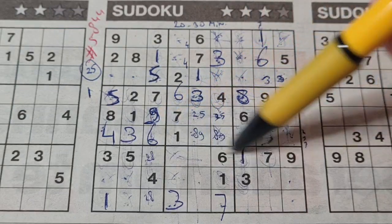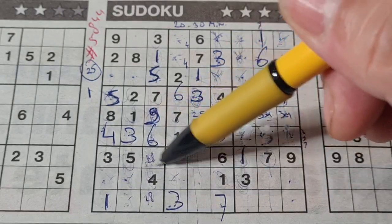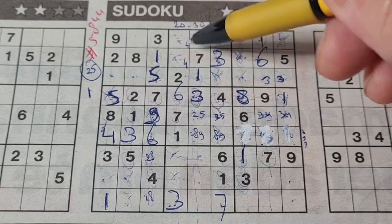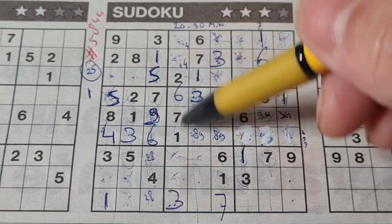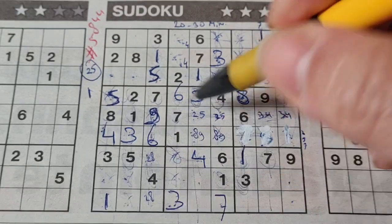And we need a four in this row. Here can be a four. We have a four in this big square. So no four there. So the four could be here or there. We see a four in one of those two boxes in this column. So no four there. Only place left for the four should be there.